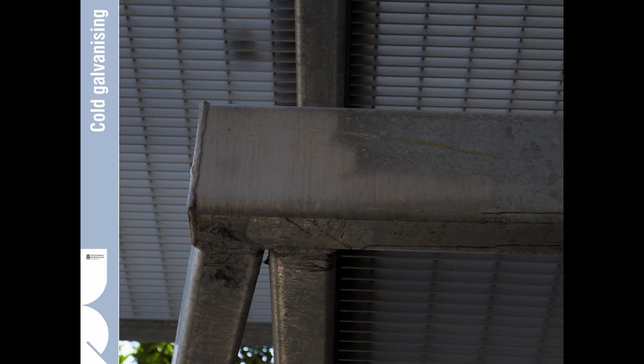But if it's exposed galvanizing, it's even worse because the cold galvanizing will never blend in with the hot dip galvanizing, and this can be seen in certain poorly detailed exposed steelwork. Here's an example of a sunshade outside the UQ Centre at the University of Queensland St Lucia campus.